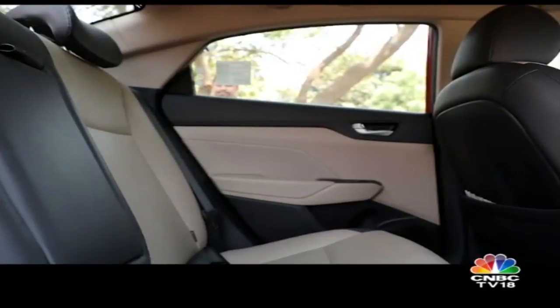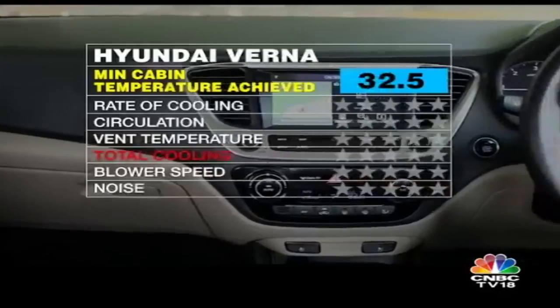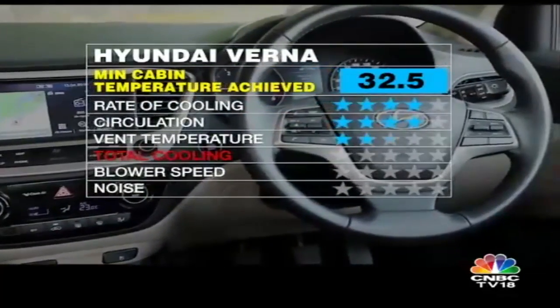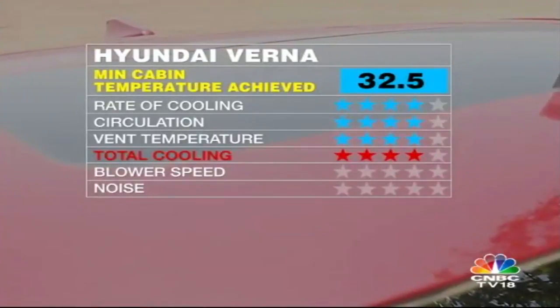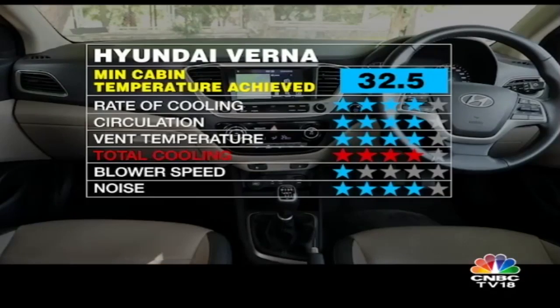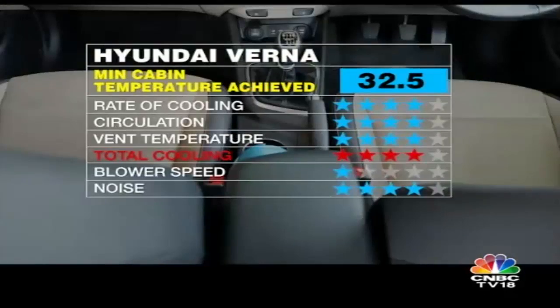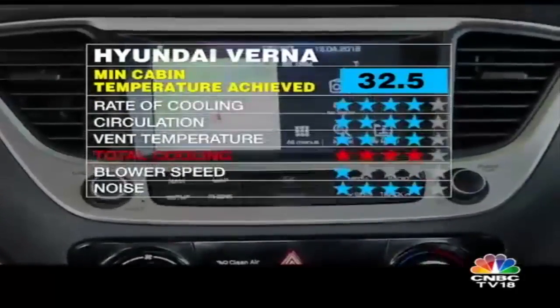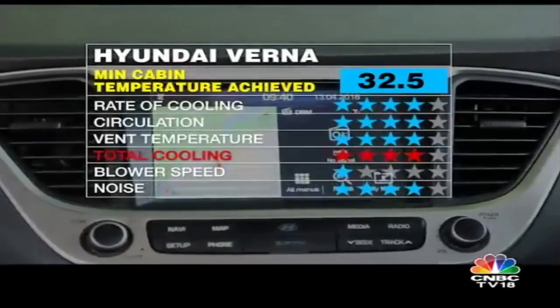Despite the ventilated seats, one of the coolest vent temperatures and bright upholstery, the Verna's overall cabin temperature refused to dip below 32.5 degrees Celsius. The presence of a sunroof was one of the key factors that kept the cabin warm for too long. The Verna impressed us with excellent circulation though, and the ventilated seats meant that we were quite comfortable despite the relatively high cabin temperature.